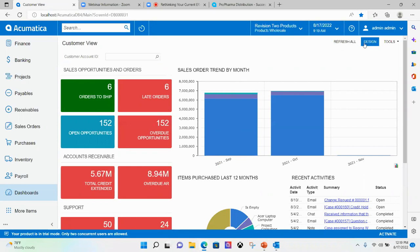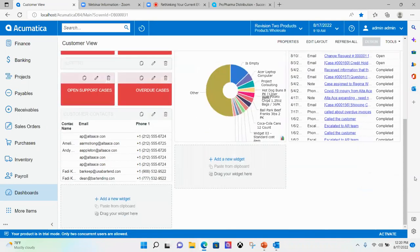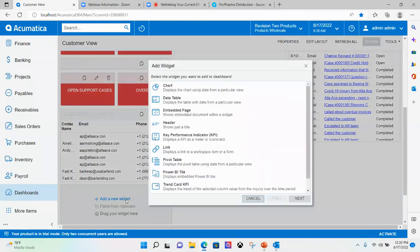So if I go in here to design, each of these sections are what's called widgets. So I can change these widgets. I can add widgets. And these are the type of widgets that are available in Acumatica. So a whole variety of them, from charts to pivot tables to reports to business intelligence data. You can create these, and these are things that users can add to a dashboard. You don't have to be a programmer.